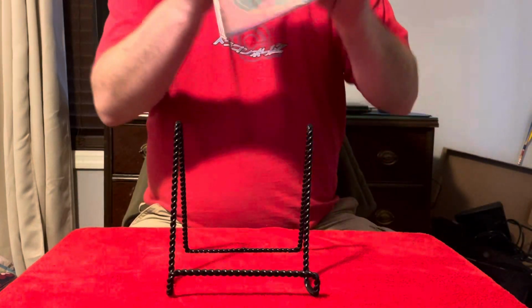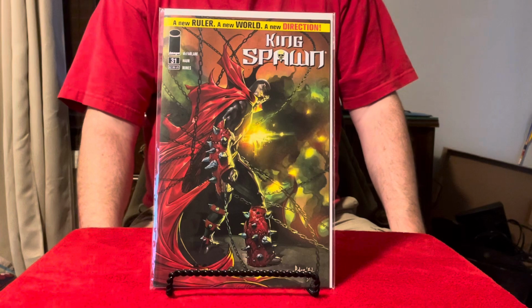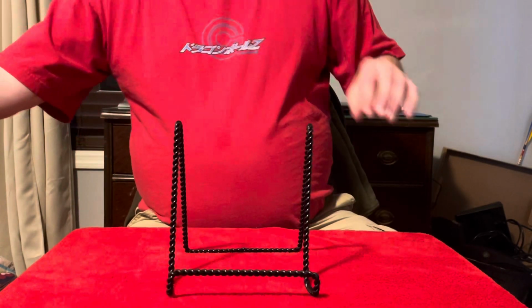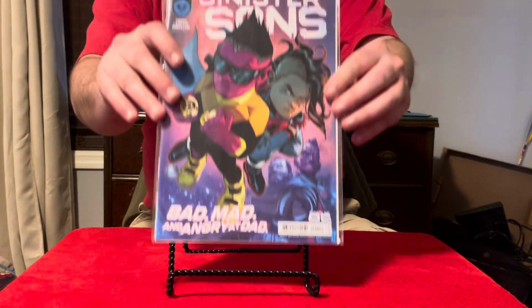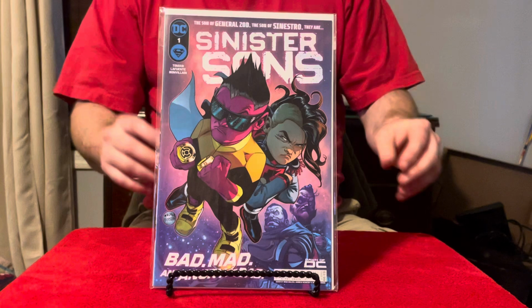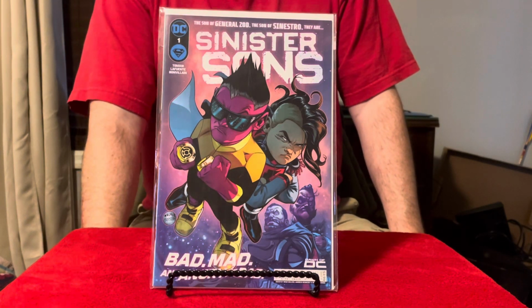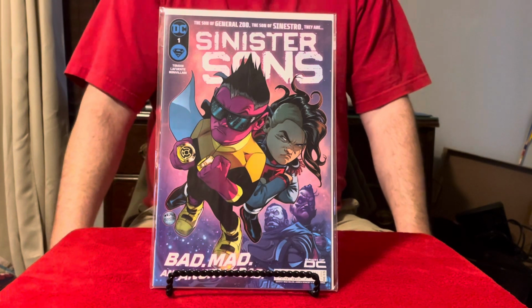Back to Spawn, King Spawn number 31. Also continuing to fall out from Spawn 350. Next book from DC, Sinister Sons number 1. Kind of a little bit opposite of the Super Sons. This is the team up of Sinestro's son and also General Zod's son.